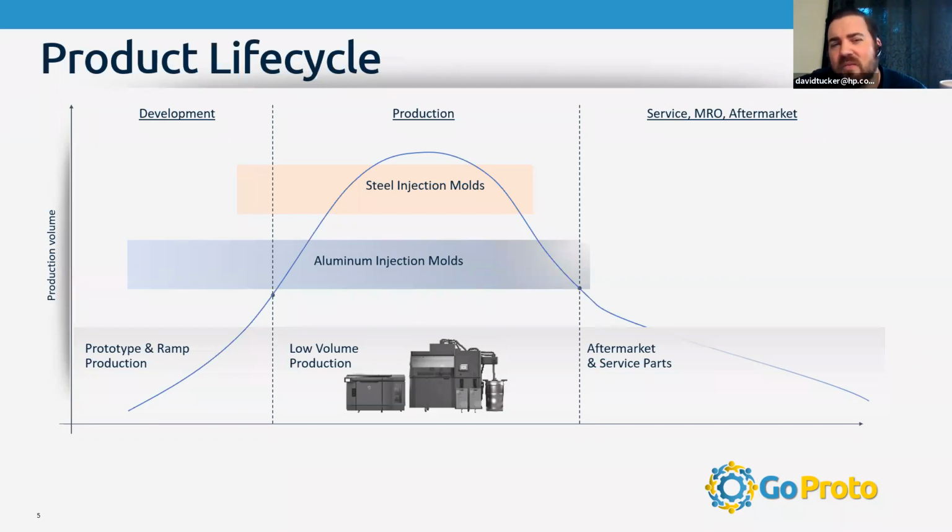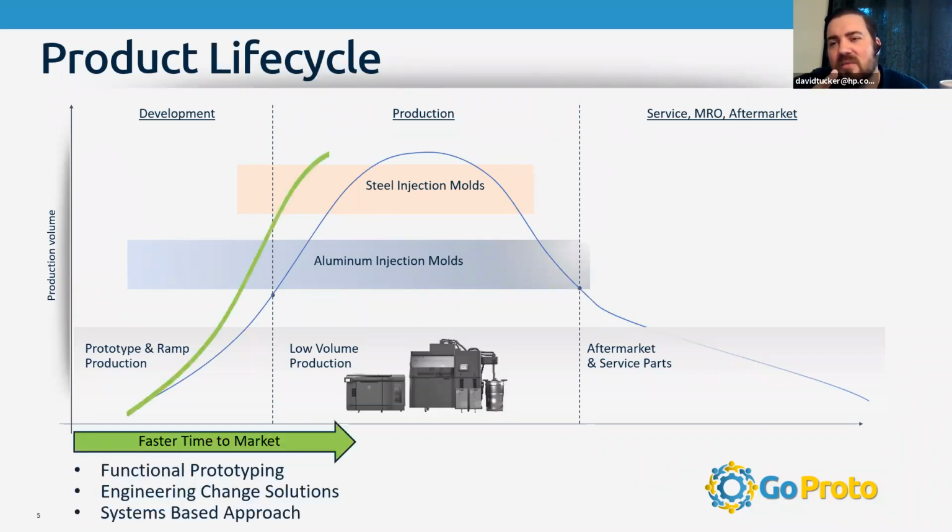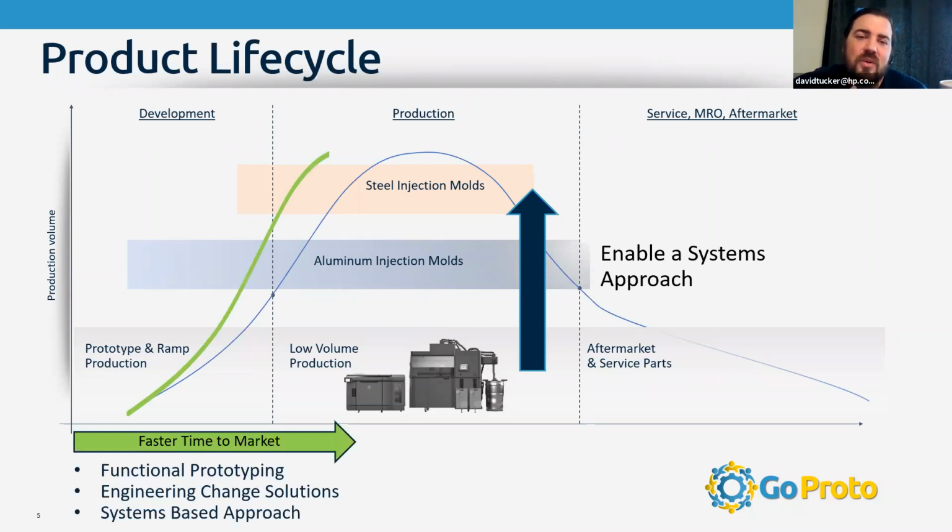But really, the value of additive is when you start to accelerate your time to market. What this means is, as you go up this curve, you're going up the curve faster, and you're also going up it sooner. What we see is that people gaining a competitive advantage start to understand how those materials actually work. They can validate their designs faster, which enables things like functional prototyping. They reduce the cost of engineering changes, saving a lot of capital expenses.